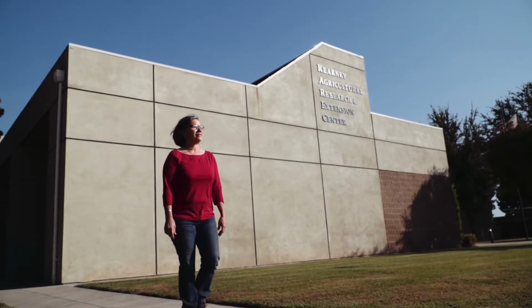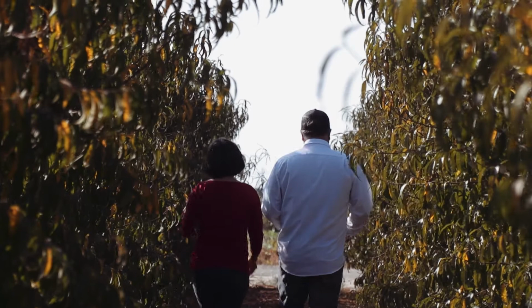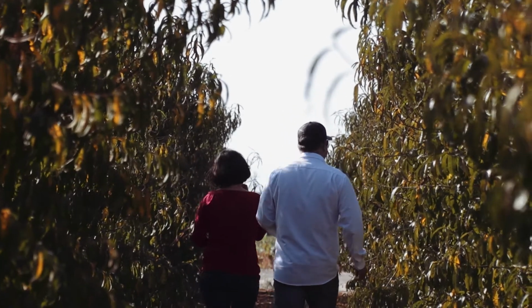My name is Becky Finney, and we are at the University of California's Kearney Agricultural Research and Extension Center, where we have ongoing research. We're doing work with peach trees. I've been using this WiseConn system for 3 irrigation seasons, so we've just finished the last irrigation right here on this project. It's worked great.